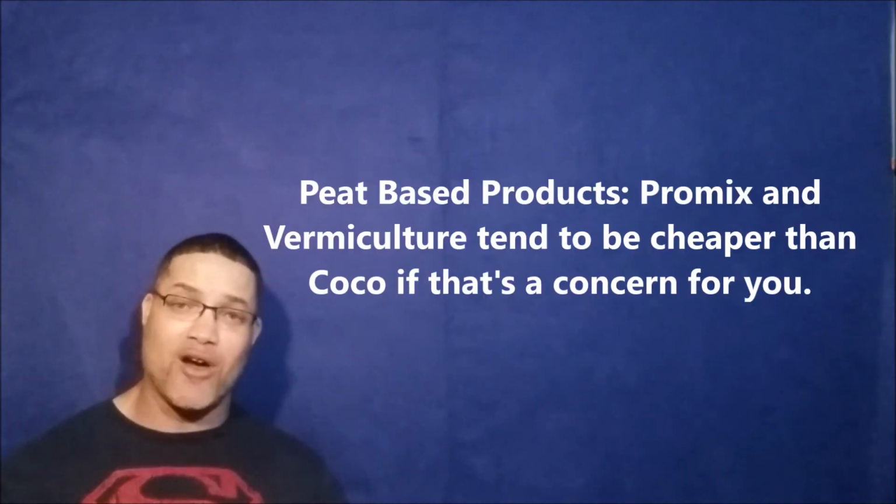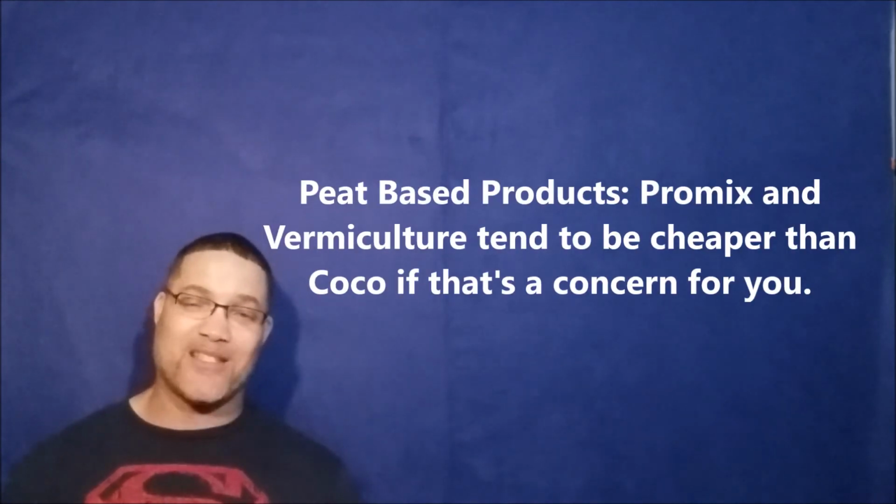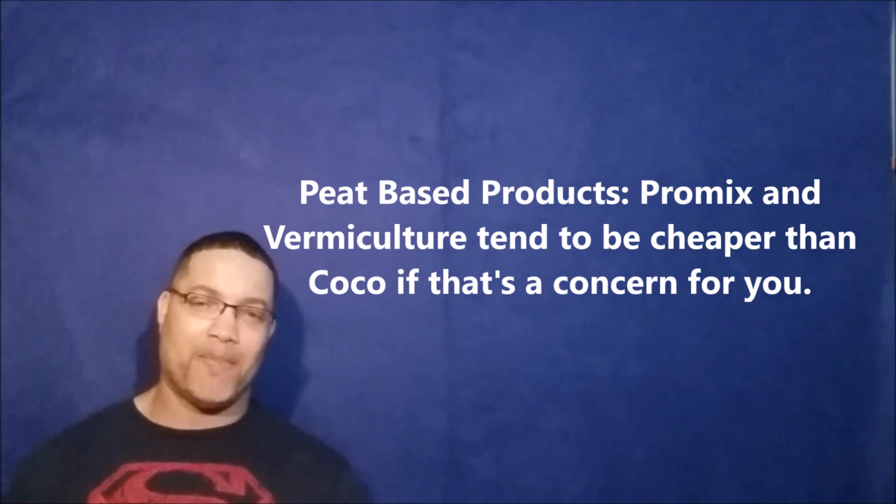Pro Mix and peat products tend to be a little cheaper these days. Coco has gone up with its popularity. The price of it has gone up. Sometimes you'll find, especially the Canna brand, $20, $22 a bag. If you don't have the jug hookup on it, $18 is the bro rate. So if you're looking for something that gives you as much performance and a high level quality product, peat or a mixture of peat and coco can be an option for you.